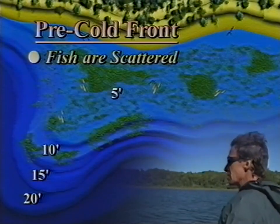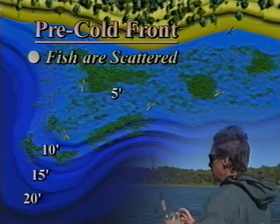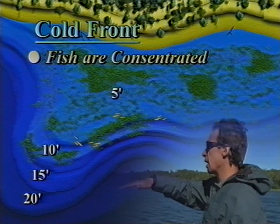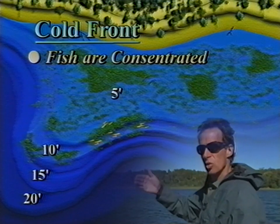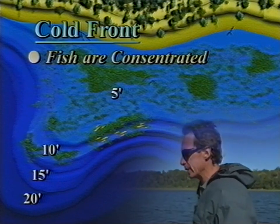Sort of interesting, actually. We were here about a week ago and the fish were spread out all over this point. And since this cold front came through, a lot of the fish have actually shifted. They're positioned along the sharpest drop-off, where the deep water cuts in closest to the wall of weeds. And that's really common in cold front conditions.